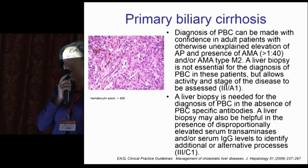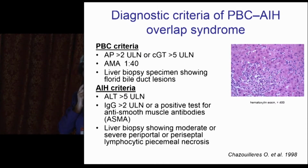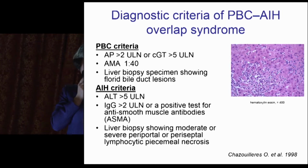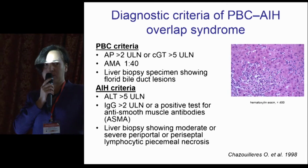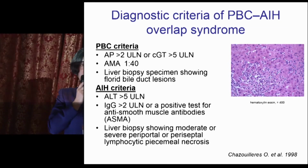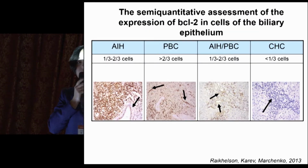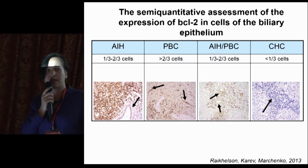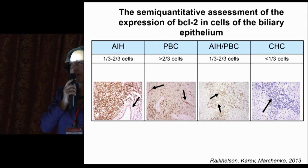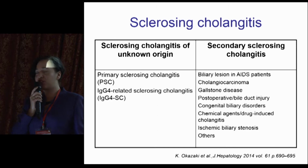We can differentiate patients with PBC and PBC with autoimmune hepatitis signs. And here you see we have to use some specific diagnostic criteria. With this disease, you need to obtain 2 of 3 signs of both PBC and autoimmune hepatitis. And all the criteria should be morphological. If PBC is overlapping with AMA, there is a different BCL2 staining, which helps us with differential diagnosis.